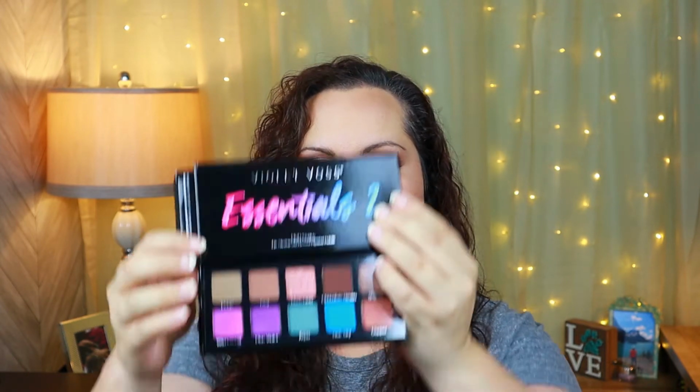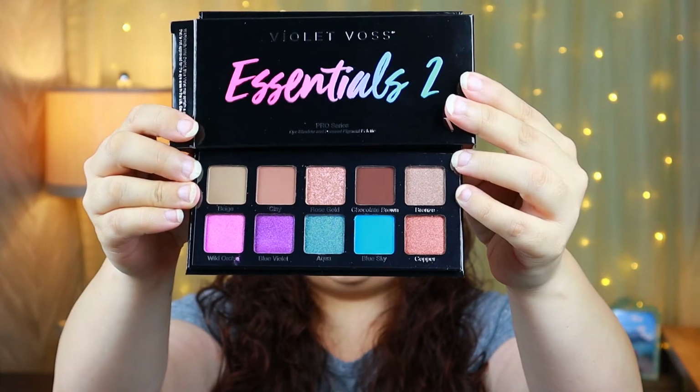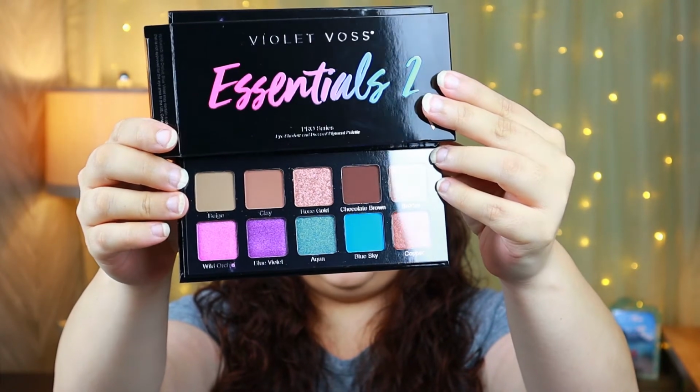I have so many eye palettes, it's not even funny. In my last Ipsy unboxing, I basically received another one. Oh, come on, open. If I can open this without damaging the box, this may end up going into a future giveaway. The colors are really pretty, and there are definitely some really nice neutrals, and definitely some vivid pops of color. But this is what the eyeshadow palette looks like.